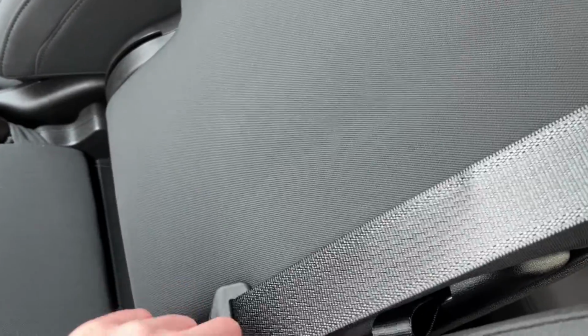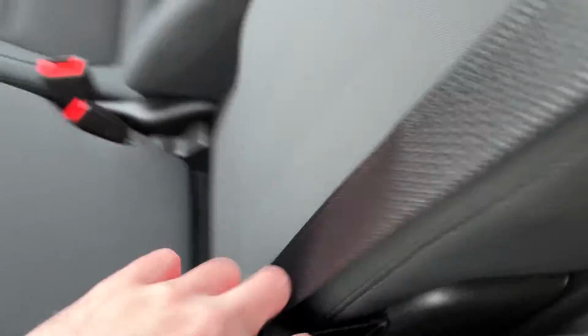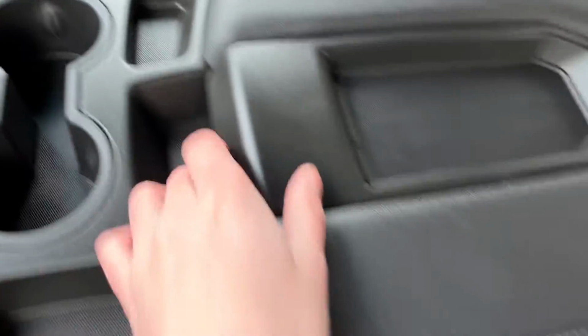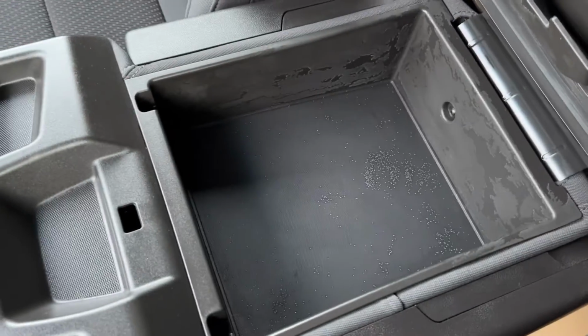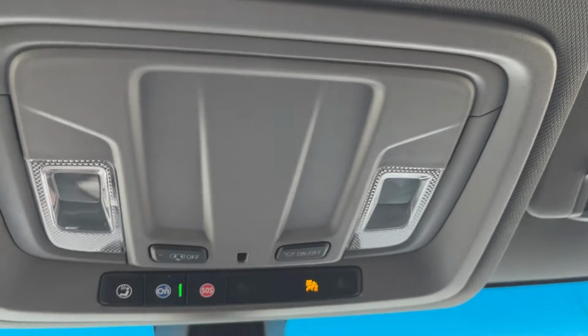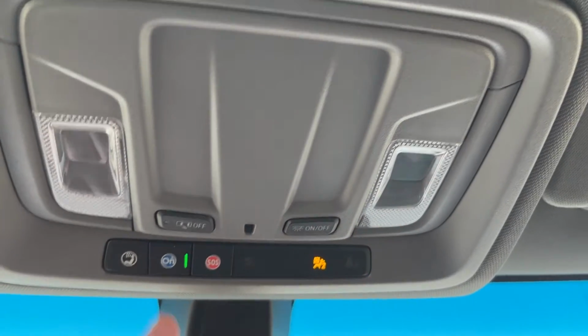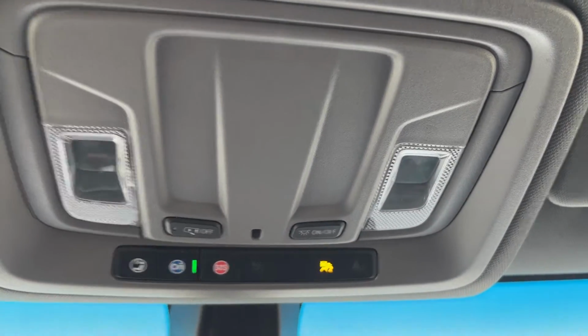Center seat, center console combo that we can fold down just behind the seat belt here on the driver's side. Inside of it, we have storage with 2 cup holders and some deep storage in the back. Lastly, moving above the rear view mirror, we have all of our OnStar settings, dome lights for the front of the vehicle, as well as our dome lighting control.